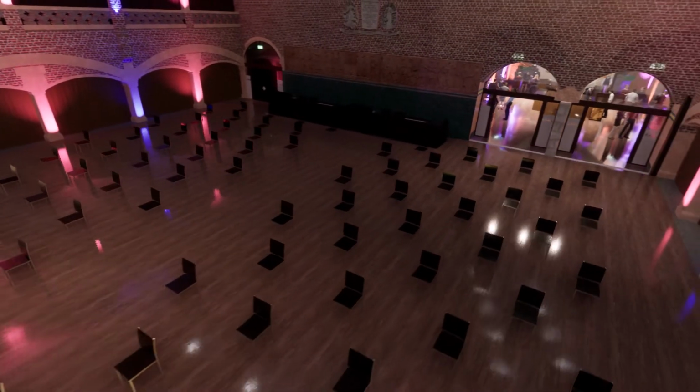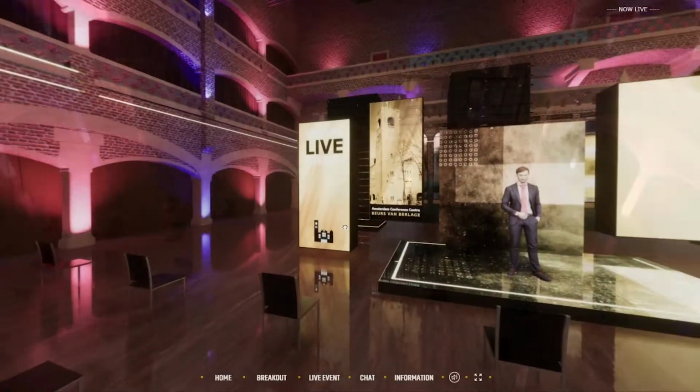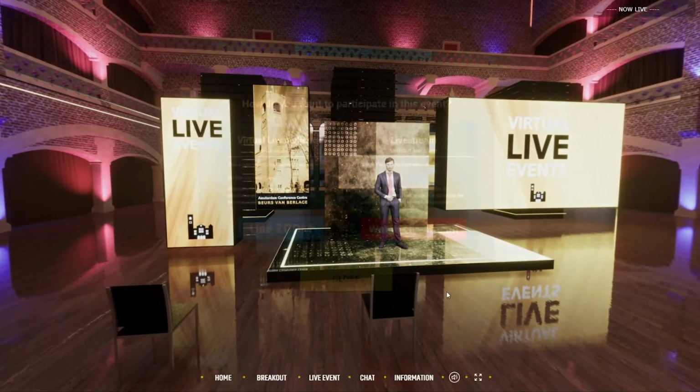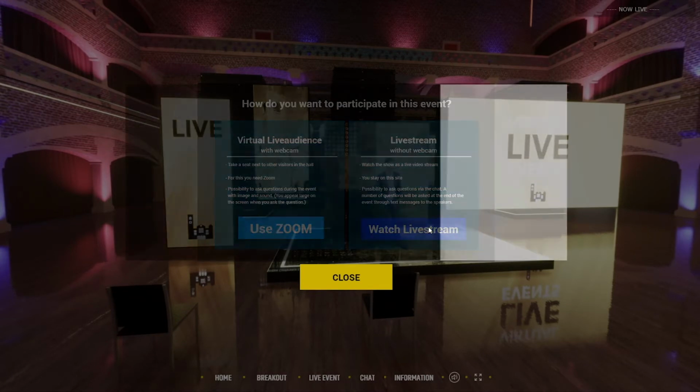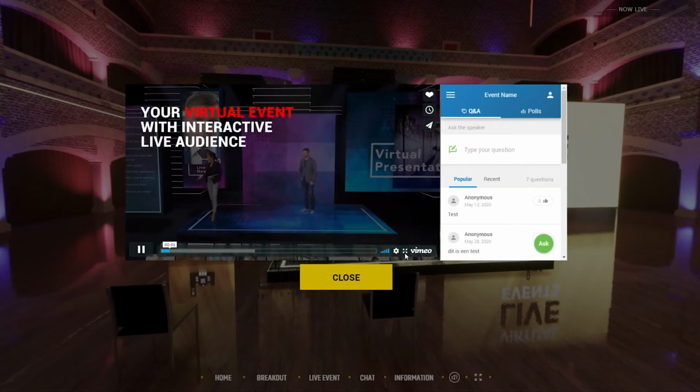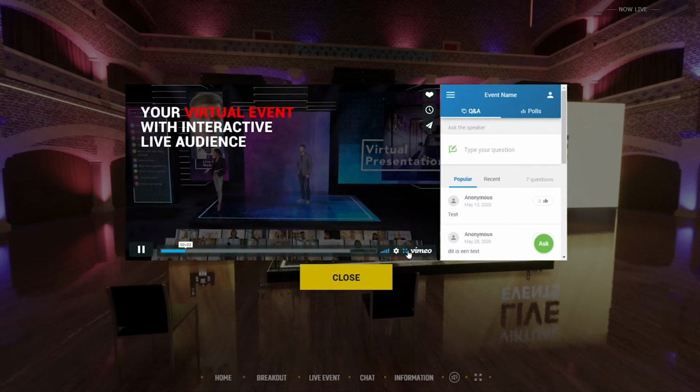And in this location, people can watch the live stream, but they can also use our interactive features to interact with the speakers on stage. For instance, they can use the text panel to write a question to the speakers, which can be moderated. But they can also use their webcam to ask questions interactively.